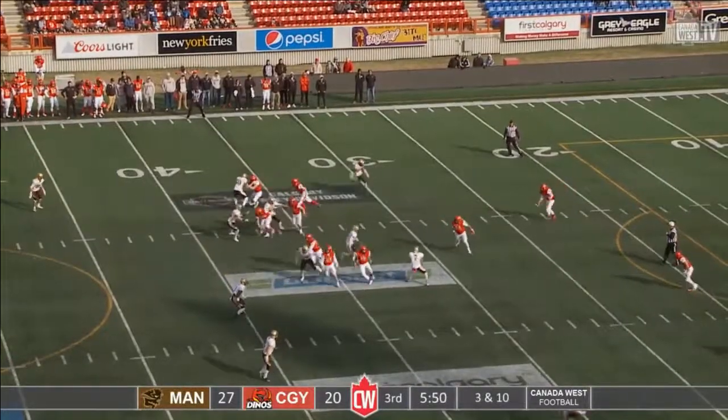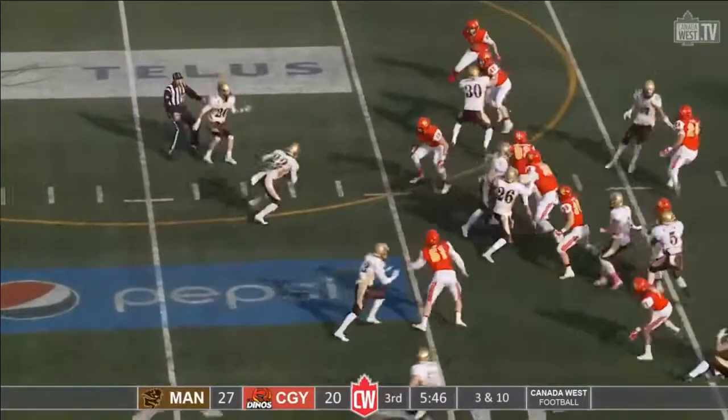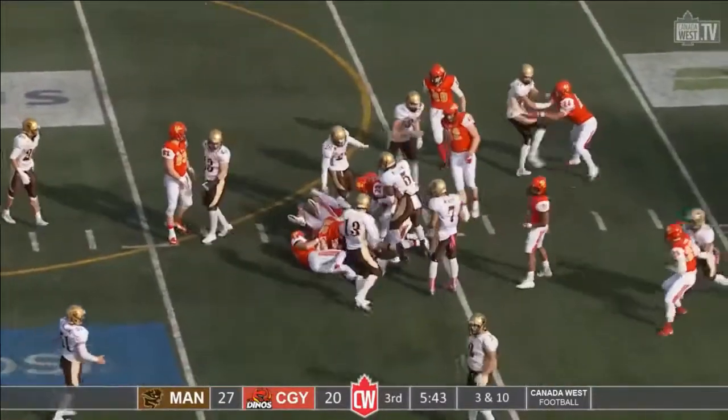Boots this one to the sideline. It's another short kick. That one bounces to Lyles. Lyles at the 50-yard line. Mark the ball at the 46, 1st and 10.